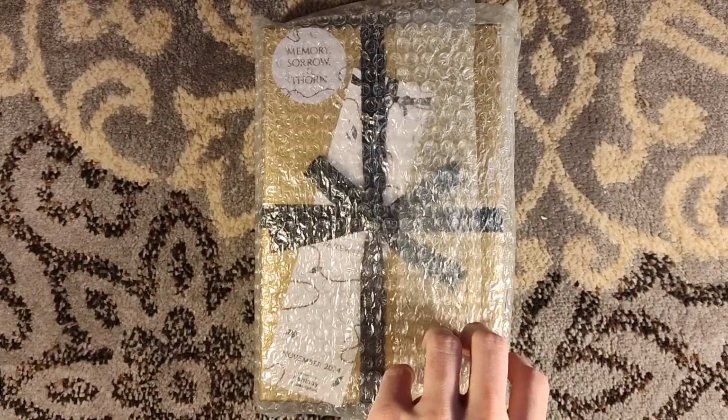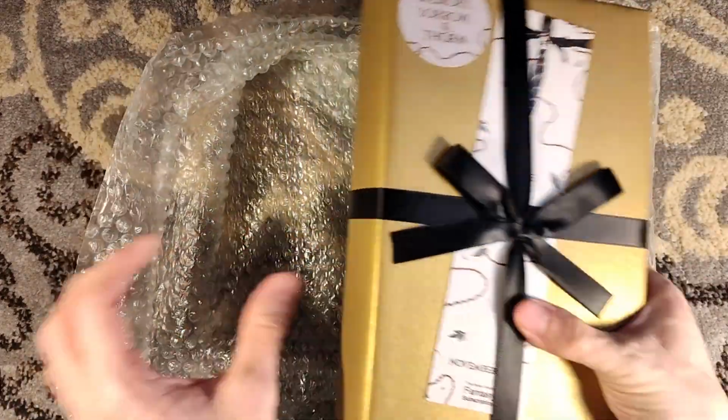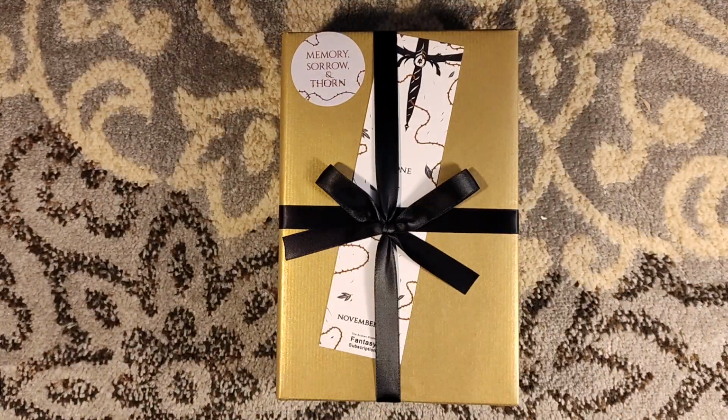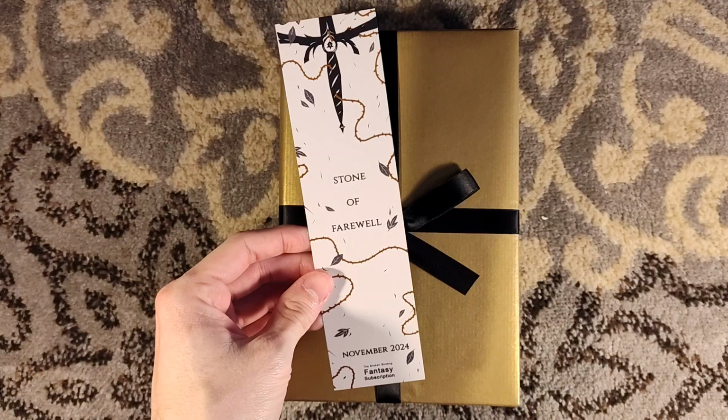But not quite as chunky as the third novel. That one's so chunky that they split it into two releases. So, To Green Angel Tower is going to be the December and January books for the Broken Binding. So there's Stone of Farewell, November 2024.